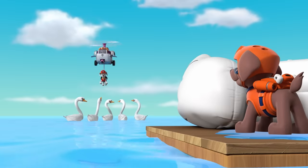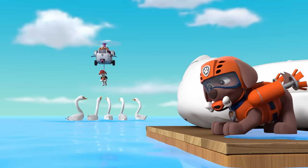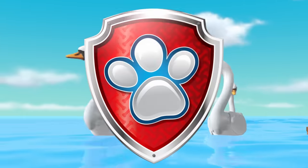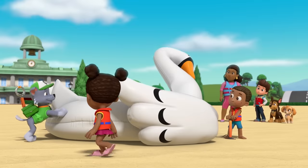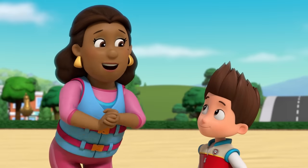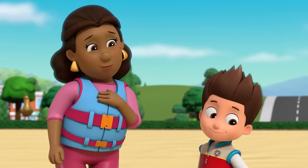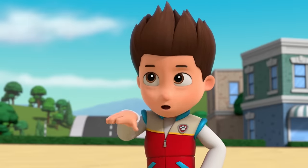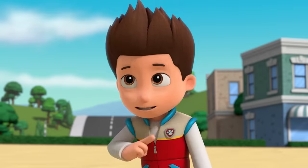Fly all day, flap and play. Honk, honk, squawk is what you birdies say. Well, this certainly was an exciting day. Thank you, Ryder. Thank you, Pups. Happy to lend a wing. Just remember, if you're ever drifting out to sea on a giant floaty, just yelp for help.